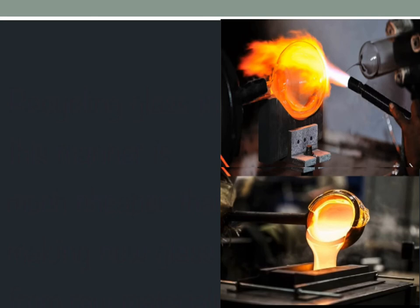Recycling of glass in this manner is much cheaper than making new glass from raw materials. When we have raw materials, we are spending a lot of money on getting all these raw materials. But when a glass is recycled, broken, crushed, and again molded and shaped, that is called recycling. It is much cheaper.